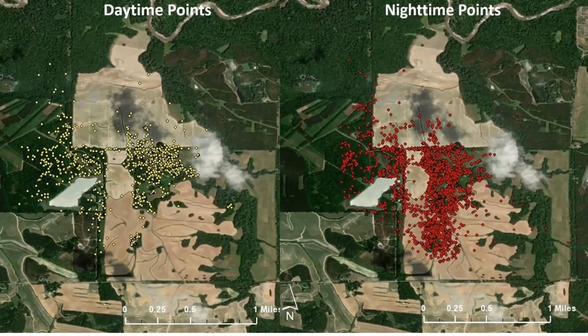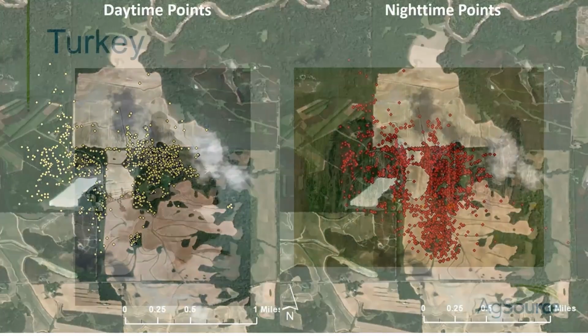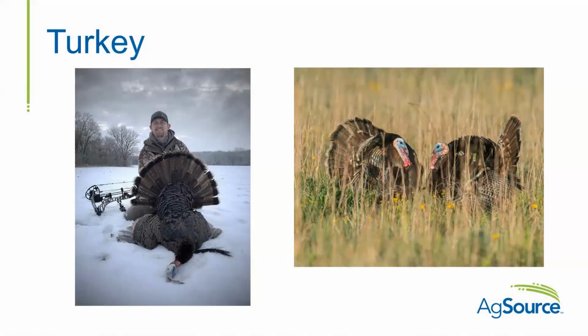Now that we know a little bit more about whitetail, let's talk about another popular wildlife species, the turkey. One of the best ways to know that your property has biodiversity is the number of turkeys on your property. Turkeys require a wide variety of their habitat to meet their needs. This variety aids in breeding, nesting, and brood rearing in fall and winter.